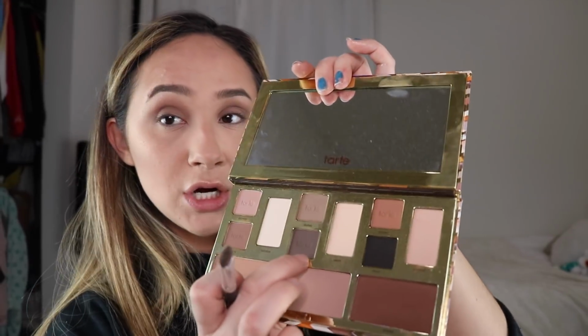Great. So I like to take that dark brown and I like to use this brush and I apply that right on my lash line. There we go.